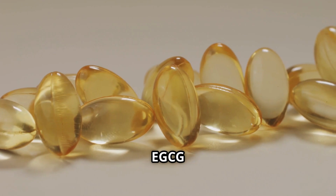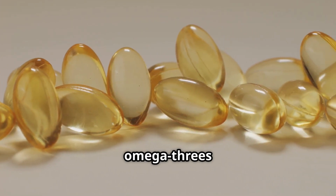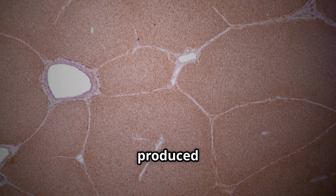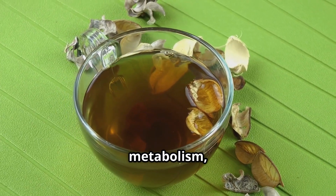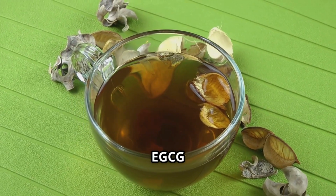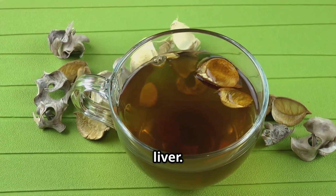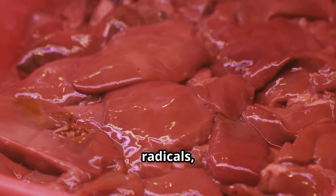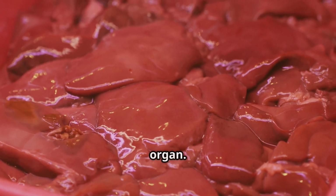Simultaneously, EGCG has been found to decrease fat synthesis in the liver, similar to how omega-3s work. It can influence the activity of enzymes involved in creating new fat molecules, thereby reducing the amount of fat being produced and stored within the liver cells. Beyond its effects on fat metabolism, the potent antioxidant properties of EGCG and other green tea catechins are profoundly beneficial for the liver. These catechins are exceptionally good at neutralizing harmful free radicals, protecting liver cells from damage, and reducing the oxidative burden on the organ.